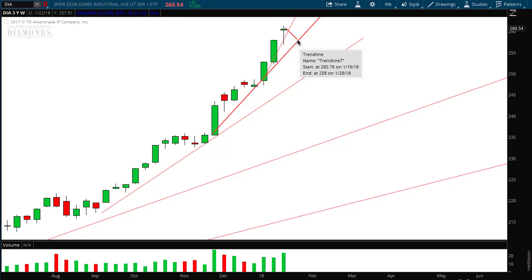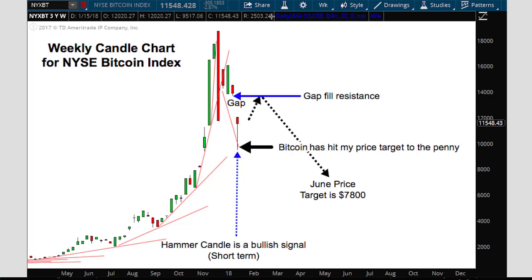And again, this is a mirror image of what happened in the Bitcoin market because it got overextended to the top. Let me show you the chart in the Bitcoin market right here. Again, this is a weekly chart. And the Bitcoin market was a little bit different because it had 9 fan lines that were drawn, and we got to the point where it was almost vertical.